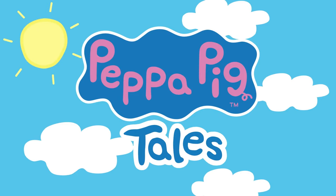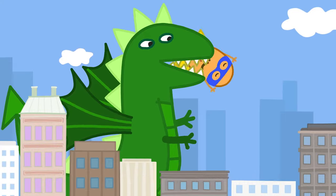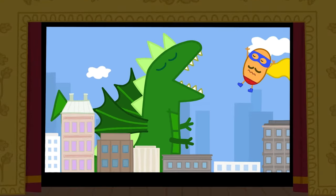Peppa Pig Tales. Peppa and her family are watching a film at the cinema.